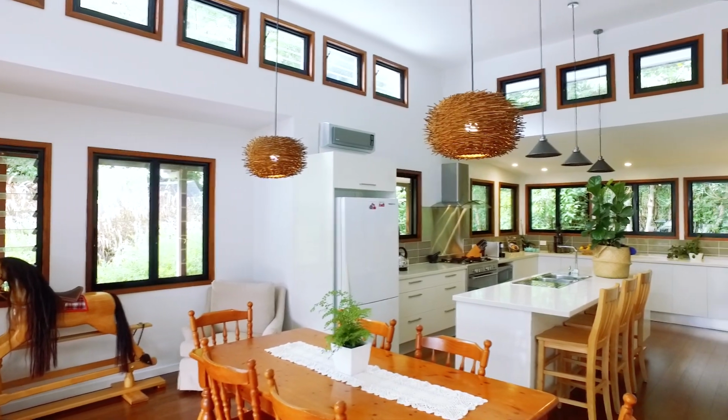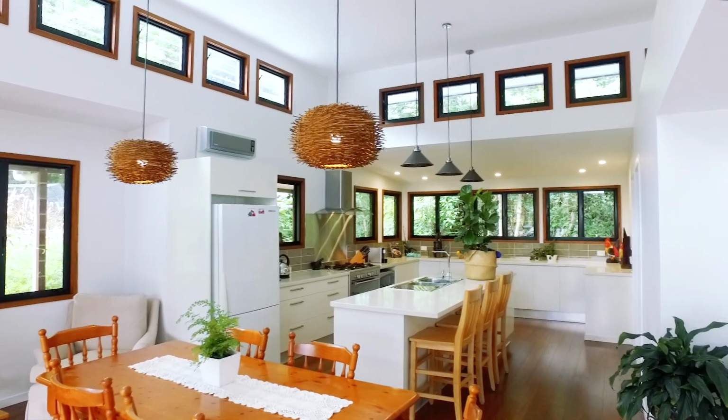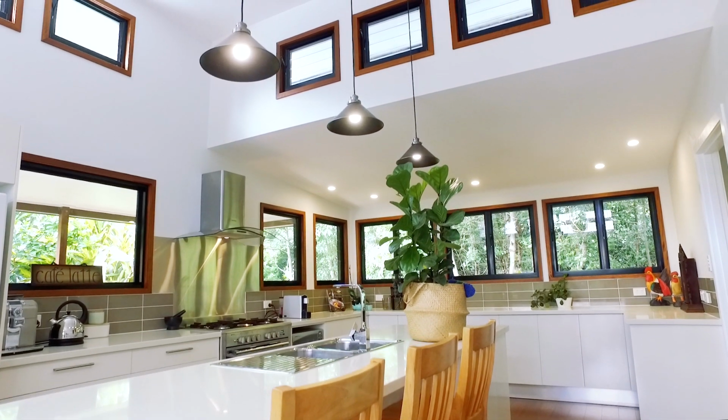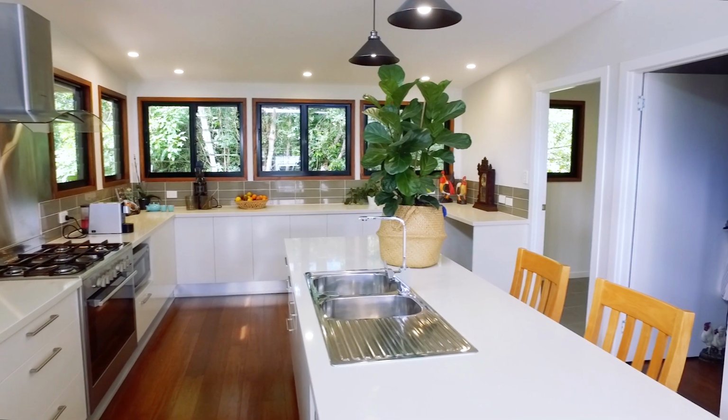The kitchen features beautiful Caesarstone tops with island bench, a 900mm gas electric cooker, and the biggest walk-in pantry you've ever seen.